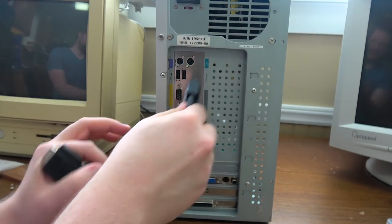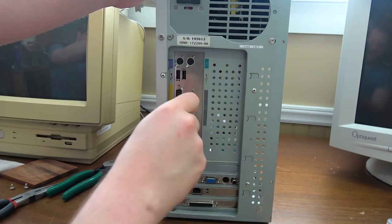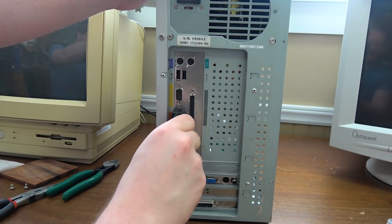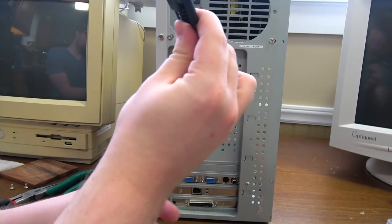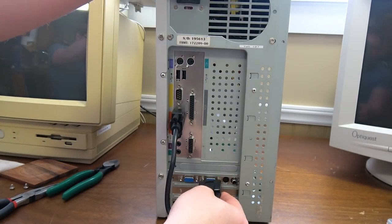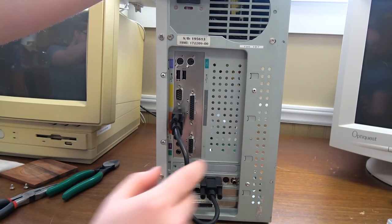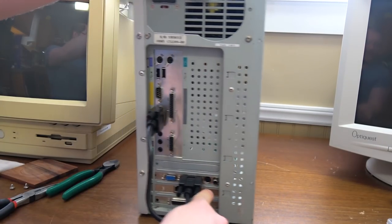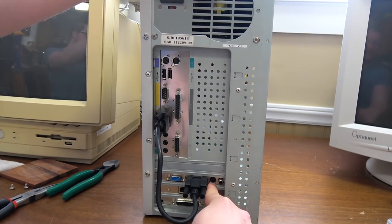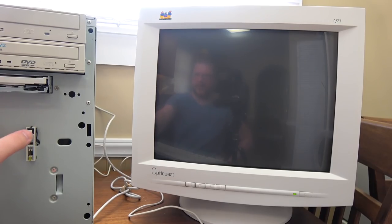It's very similar to what you would do with a 3D accelerator card of the time period, like a 3DFX Voodoo. So we've got the computer's VGA output going right here to the VGA in of the MPEG-2 card. And then of course the computer monitor will plug in here to the VGA output. Or if you were plugging it into a TV, you have the S-Video, but we're not gonna use that. Okay, let's see what we got here.